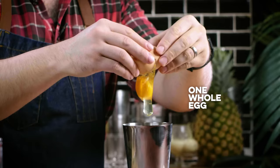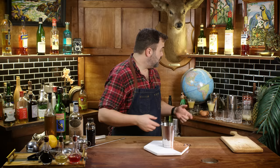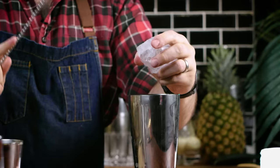It's simple. I know it's simple. I know there's not a lot going on in there. That doesn't mean it's wrong. One egg, three-quarters of an ounce of heavy cream. No reason not to dry shake. All right, ready?